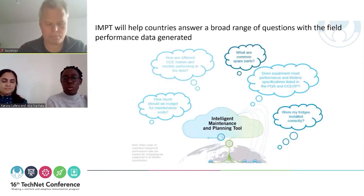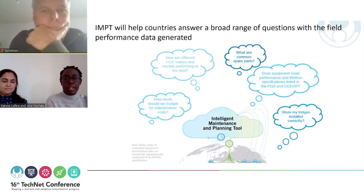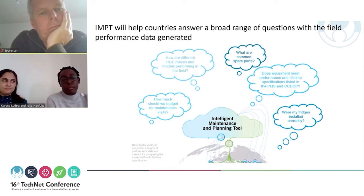And to countries, we really hope the cold chain performance data you get can help you address some basic questions. You've deployed equipment in the field. Is it meeting your expectations? Is it working as well as it was intended? If you're thinking about maintenance planning, IMPT intends to provide some data around the diagnosis, what is causing equipment failure, as well as the most commonly used spare parts. So countries can have an estimate, from the brands that they have invested in, of which brands they should stock up on based on the usage rates.